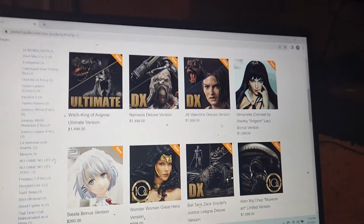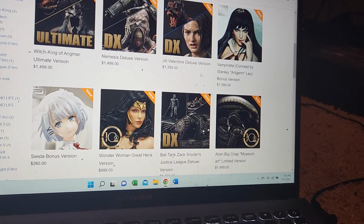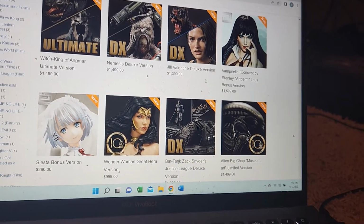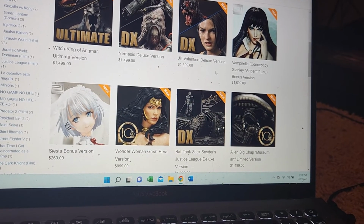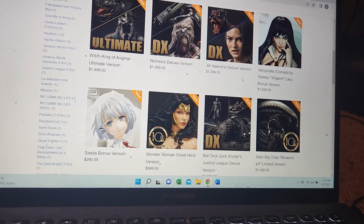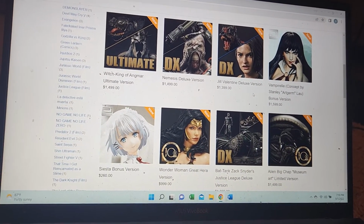Granted, I only have the Leon and Claire statues from Prime 1, but you know, their quality is good. So these are collectible items. These are something that you kind of look at and get proud of. I know whenever I look at my statues, you know, I'm happy because I never thought I'd ever own one of these.